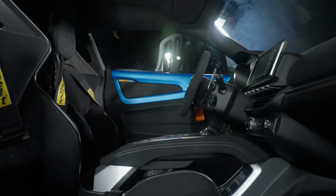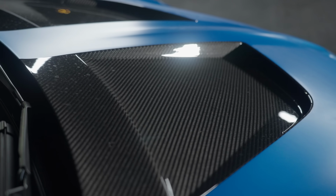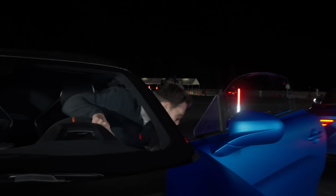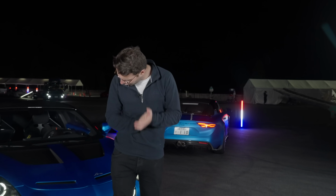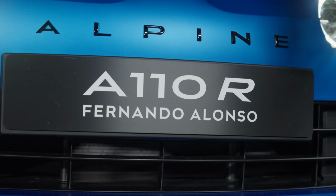It's not going to be cheap with all that carbon fibre knocking about. You can already option a regular Alpine beyond £70,000, so the R is going to be well into the 80s, if not more. An A110R will be a very rare piece of kit. But if you want something even more exclusive, then forget about the standard car. What you want is the A110R Fernando Alonso edition.